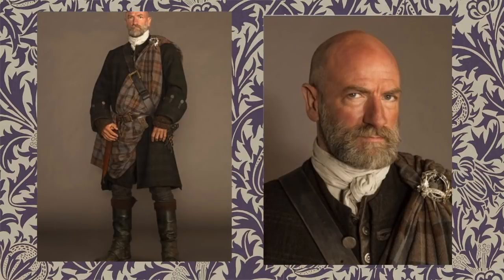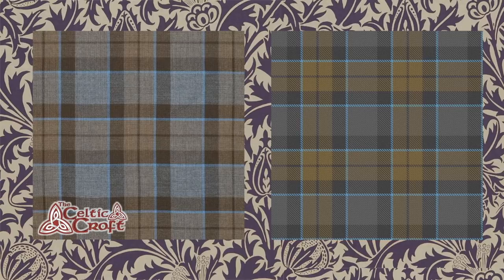In this studio shot, we see Dougal, who is one of my favorite characters, and here he wears trews with a Mackenzie tartan plaid worn over his left shoulder. The plaid is fastened to his frock coat with an annular brooch. On the left is the Mackenzie tartan from the Celtic Croft, and on the right is Gordon Kirkbright's original design.